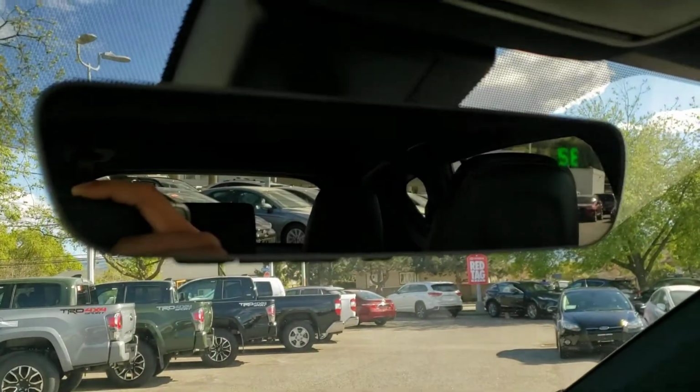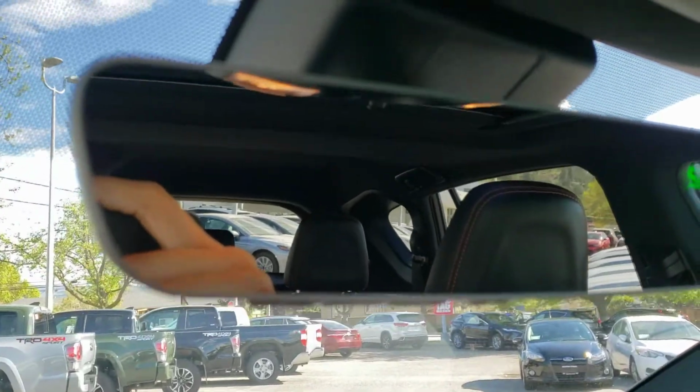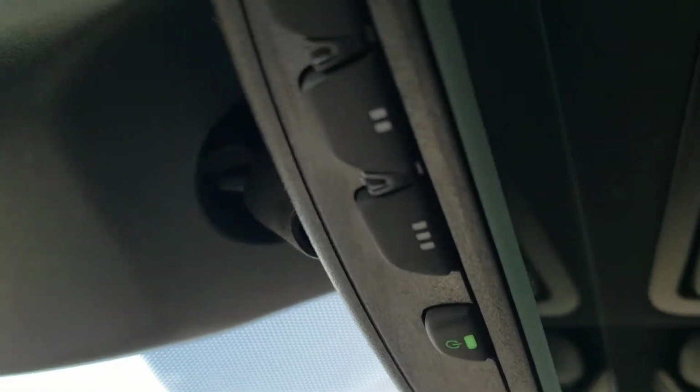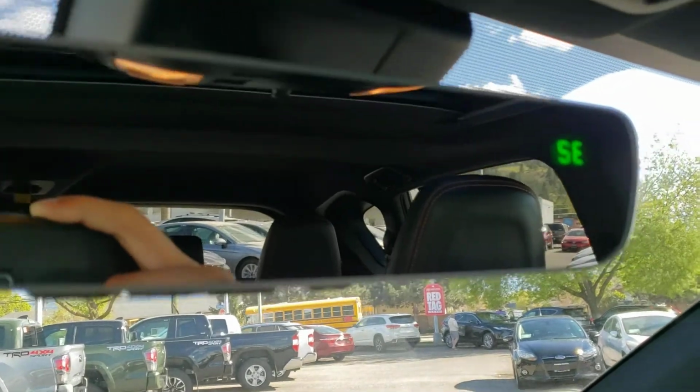If you take a look up top, you'll find this really thin bezeled rear view mirror, which gives the mirror a really unique and modern look. Underneath here, you've also got the programmable garage door button, so you can easily access your garage without having to dig out your key fob. And this is also an auto dimming rear mirror, so it'll keep the mirror nice and dim, even if there are bright lights in it at nighttime, without you having to flip it down.